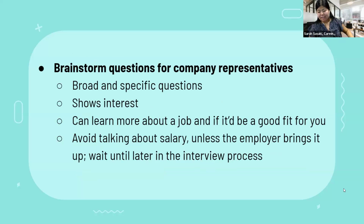And then I think it's really good to brainstorm questions for the company representatives. And so, I think it's nice to have a mix of broad and specific questions, like, oh, what do you like most about your job, as a broad question, versus, I do see that this internship would be during the summer break, and so during that time, what will scheduling be like? Mix of broad and specific there. And so again, it just really shows that interest in the company there. And again, like what I said before, just as much as the employers are almost in a way interviewing you, you're also interviewing them. You want to see if this is a good fit for you.